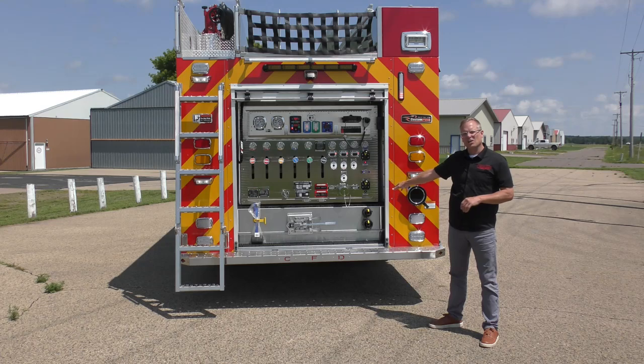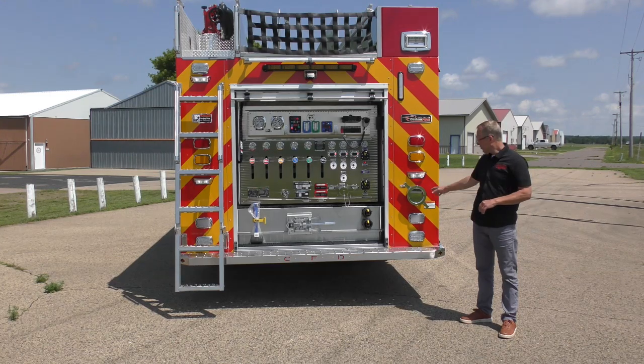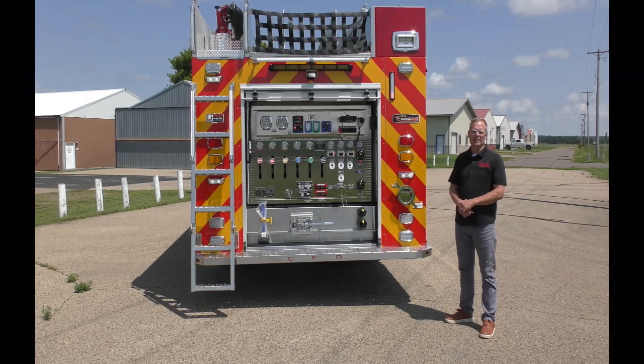And then just down below at the bottom threshold we have a little bit of surface where we're able to mount some adapters and wrenches. And then finally in the rear opposite side corner of the body we have a 6-inch rear intake.